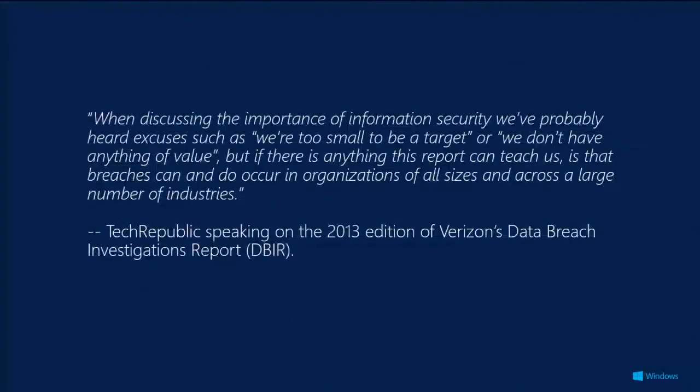Now, what about businesses? Verizon does a great report every year, and look what they said. They said that for the people who think they're too small to be a target, they have data that proves otherwise.